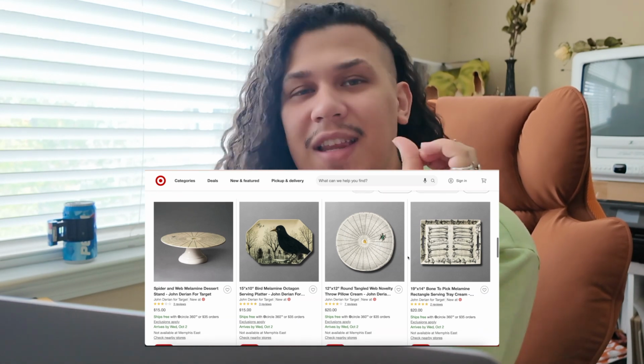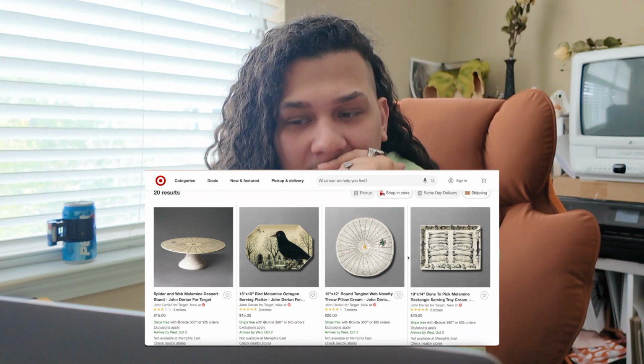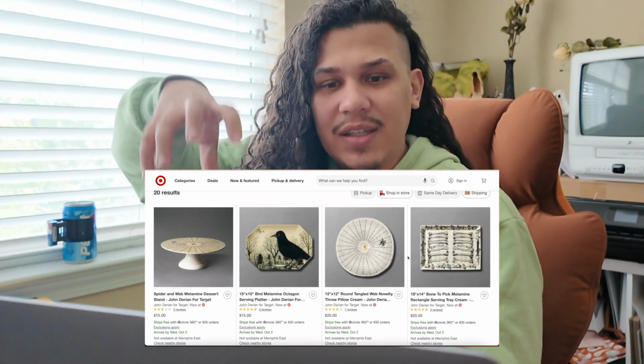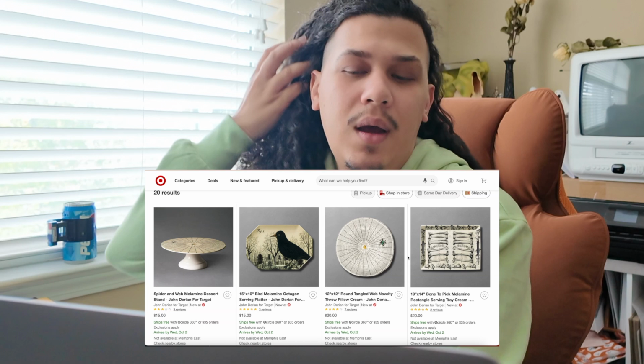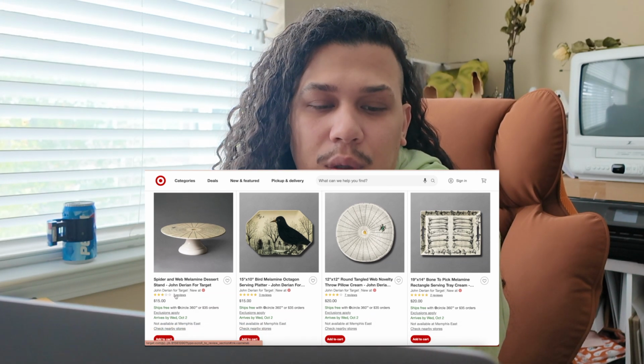The cake stand. I love a good cake stand. If I didn't have any, I so would buy that one. I really wish that it came with the glass cloche cover thing. I would say I'm very interested in why the reviews are so low.